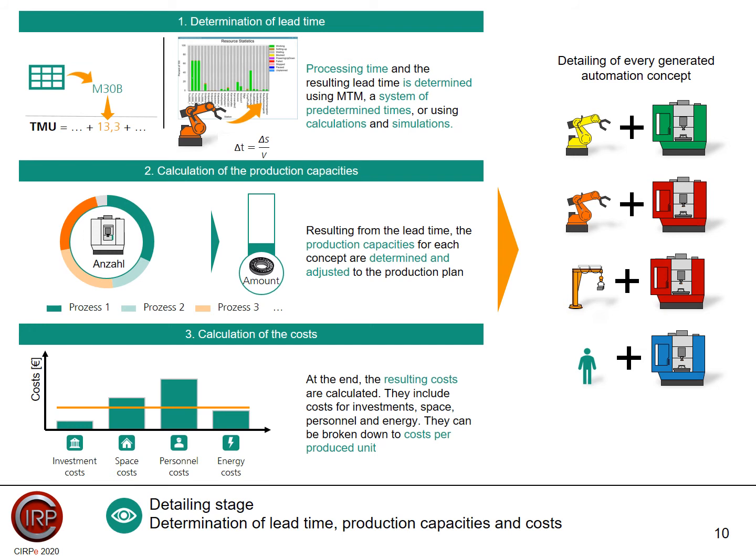for the manual processes by systems of predetermined times, for instance, MTM, and for automated process steps, by simulations. I use, for instance, simulation tools of already existing software providers. And based on this, the production capacities for every process step, for every machine, can be calculated and adjusted. And this is the basis for cost calculation. So then we are talking about invest costs, about personnel costs, and of course about energy costs. And this is done for every automation concept.